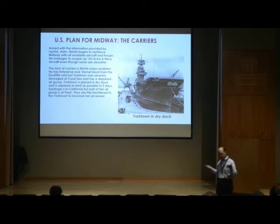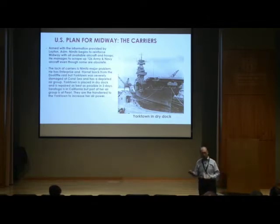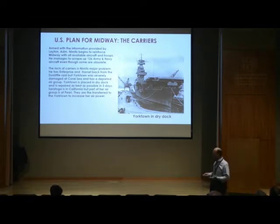But they take the Yorktown into dry dock, and they spend 3 days working night and day trying to repair the ship as best as possible. In fact, when the ship does sail, it actually has construction people still on board working on it. He also does another thing. The Saratoga's air group, a good percentage of it, has been left behind at Pearl Harbor. In order to replace the losses from Coral Sea, they transfer those pilots and planes onto the Yorktown. So now the Yorktown has a full group of aircraft to fight the Japanese.